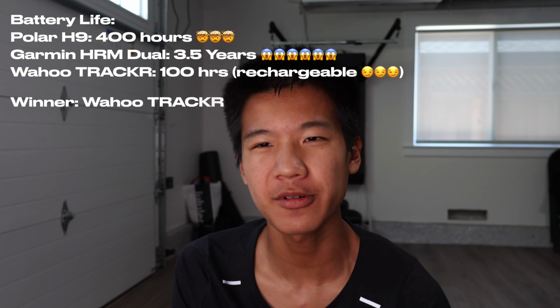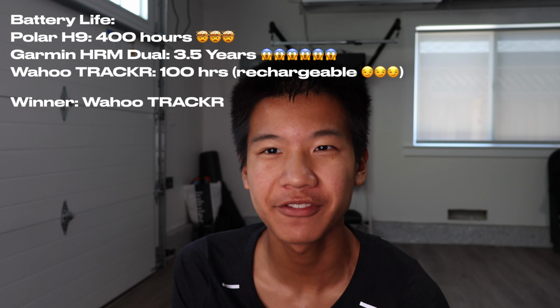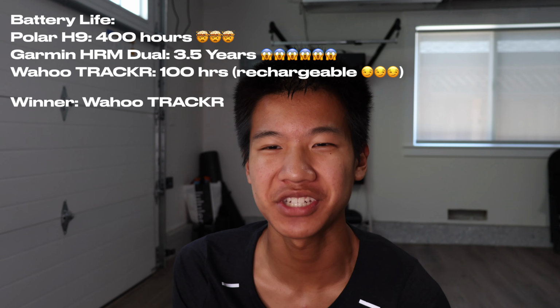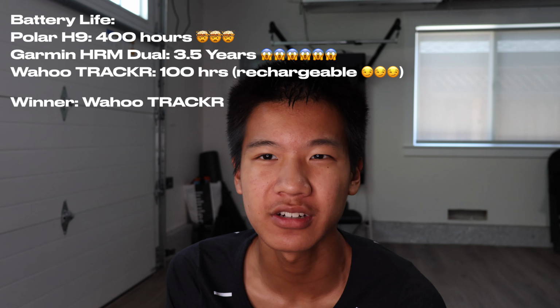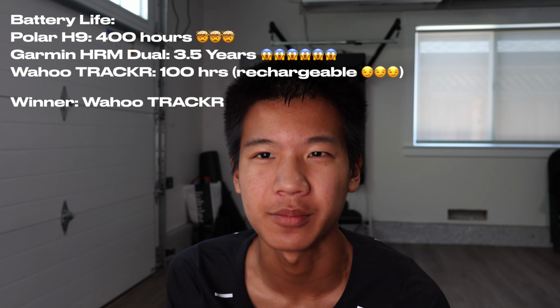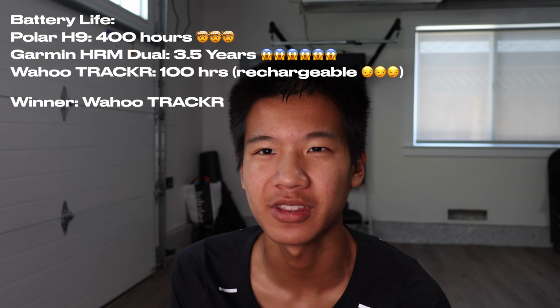Polar H9 claimed to last 400 hours, Garmin Heart Rate Monitor Dual 3.5 years. So you're probably going to have to change it maybe 1 or 2 times every 2 years. I'd say that yearly is likely a more reasonable estimation of lifetime.